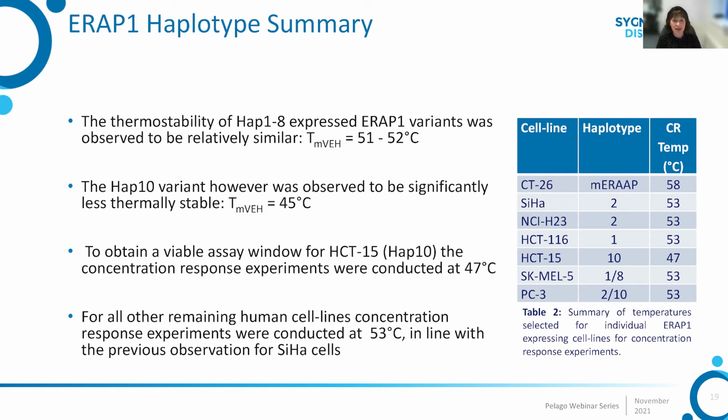So what were our findings regarding the haplotype spectrum here? In actual fact, we found thermal stability of the ERAP1 haplotypes, HAP1 to HAP8, was relatively similar. Looking at just the vehicle only melting temperatures, pretty much all of them were 51 to 52 degrees. However, the HAP10 variant of ERAP1 was shown to be significantly less thermally stable, with the vehicle melting temperature for that construct being 45 degrees C.